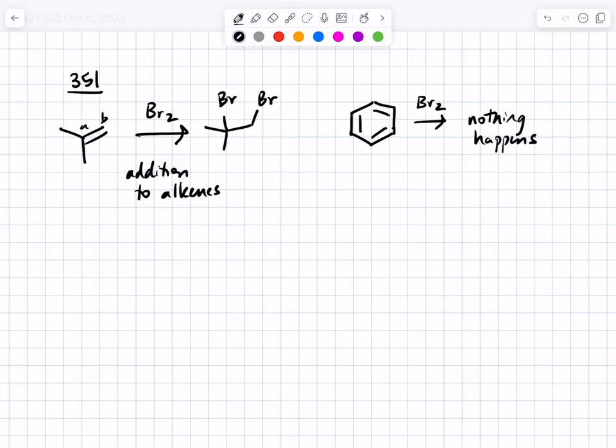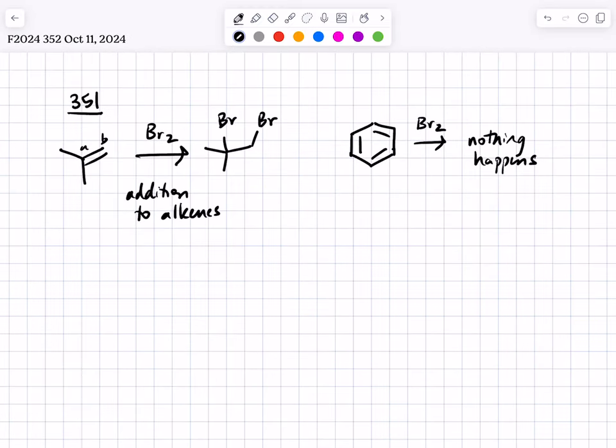So it turns out, and this is chapter 19, that you can get something to happen with benzene, but from this you infer that benzene is not as nucleophilic as an isolated alkene. And the reason for that has to do with resonance and conjugation and something else related.